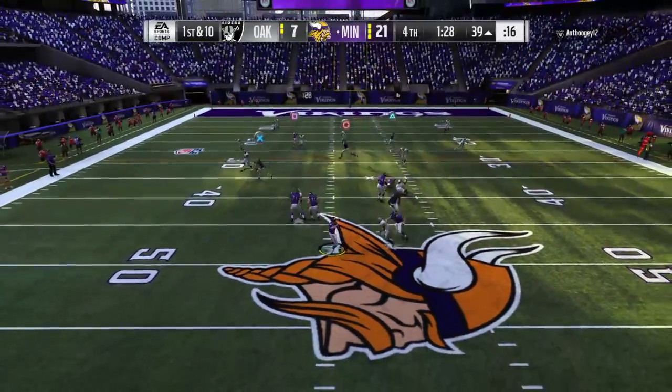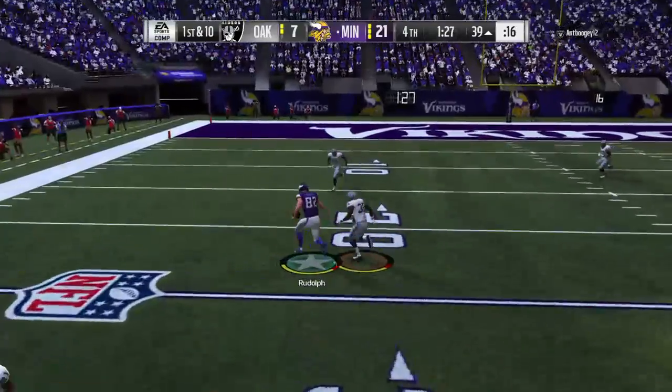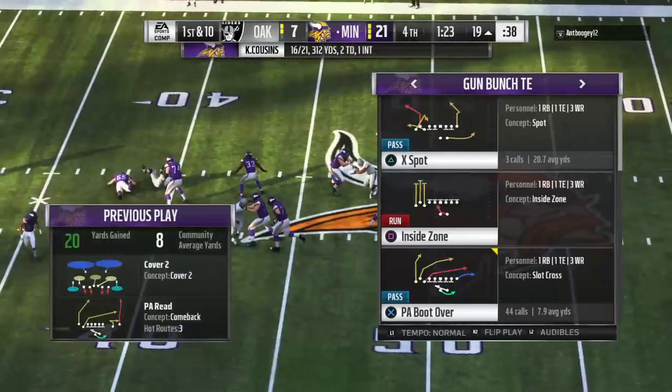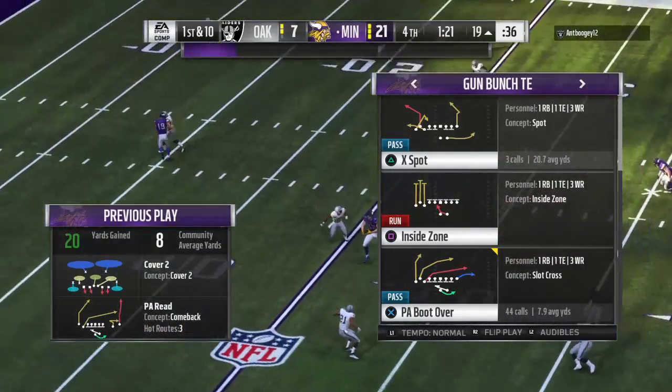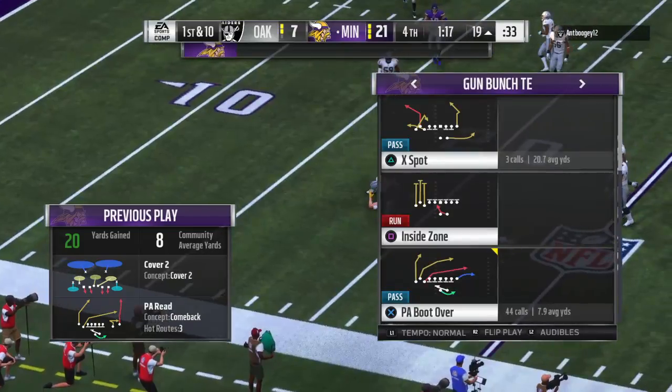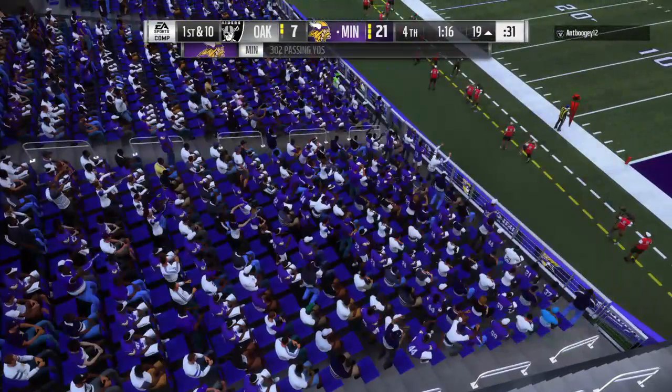Throwing here, Cousins. And he's got the hook up here. It's Kyle Rudolph. And he gets this one all the way down inside the 20-yard line. Chewing up big yardage. Another nice gain there. This one goes for 20. Here we go.